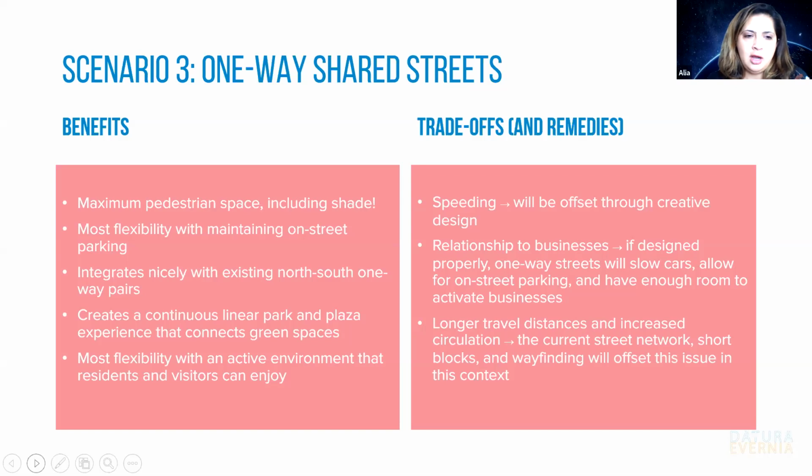In terms of trade-offs, there are definitely elements that are very valid perceptions. There have been precedents of one-way streets where they have not really worked well, in that they encourage speeding and others. However, in this case, we are proposing only one lane in each direction. And the key is to implement and integrate design elements that would really discourage speeding and promote businesses rather than disbenefit in any way. Next slide.